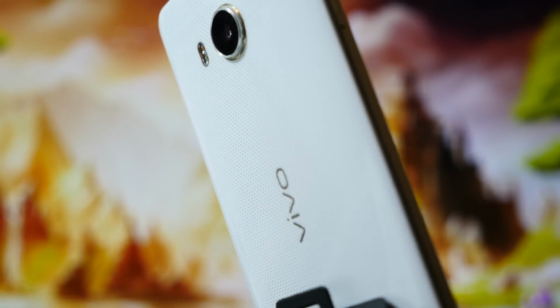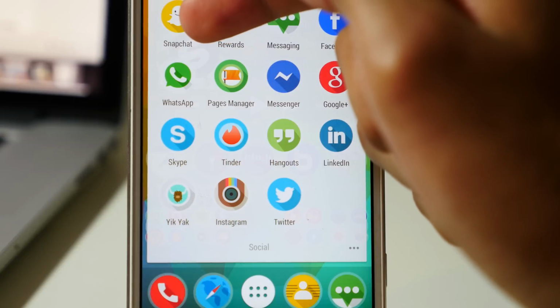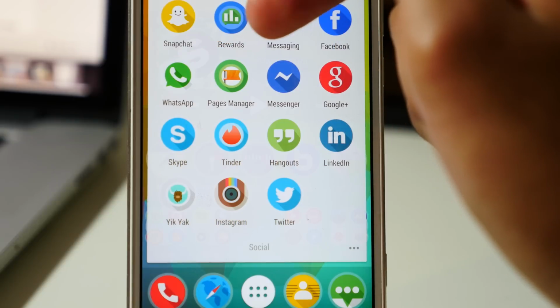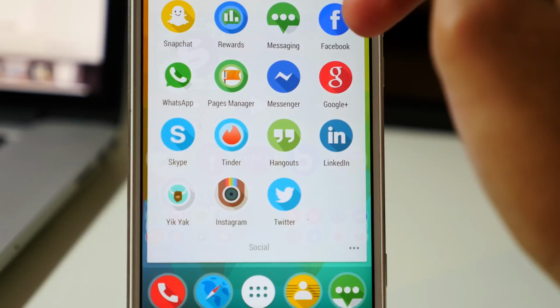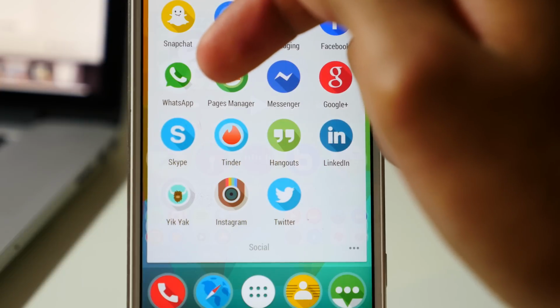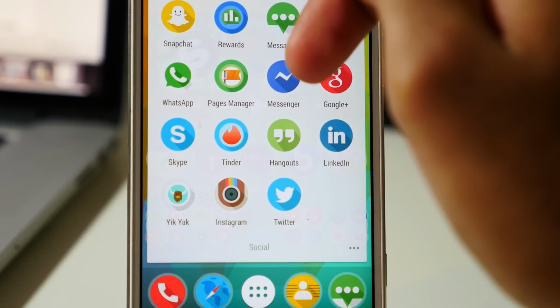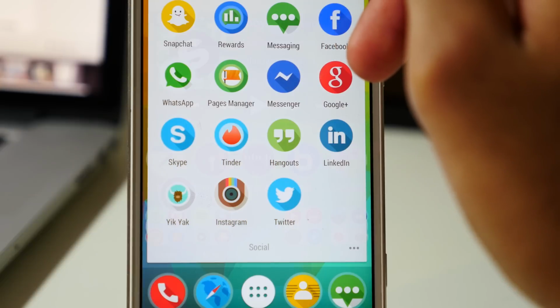Rant over. In terms of social media, I have a personal Snapchat. Let me know if you think I should set up a Mrwhosetheboss one. Google Opinion Rewards, which is probably in the wrong section. I have Facebook, obviously to keep the set of pages updated. WhatsApp, which I'm not a big fan of to be honest, a lot of other people use it. Messenger, which I absolutely hate but is a requirement.